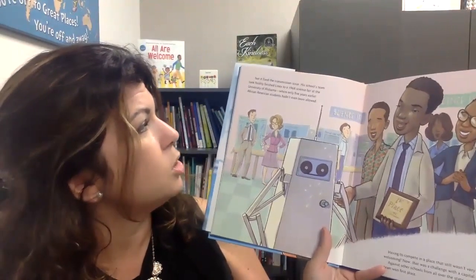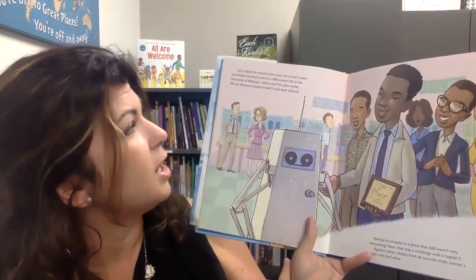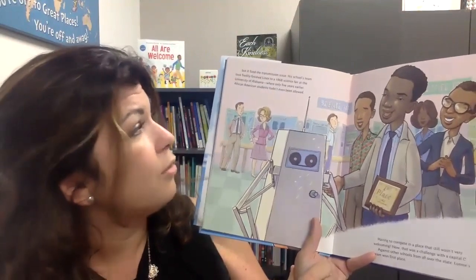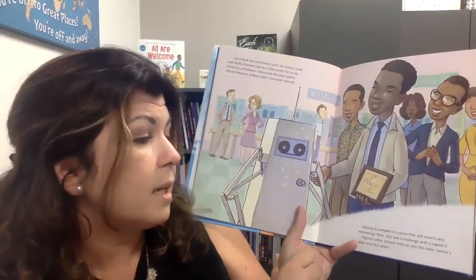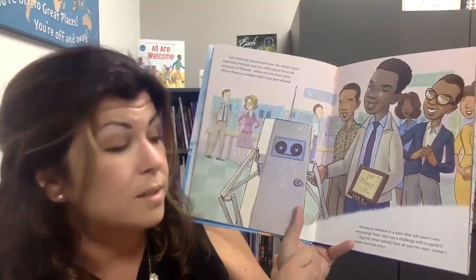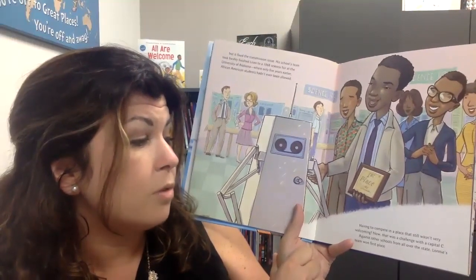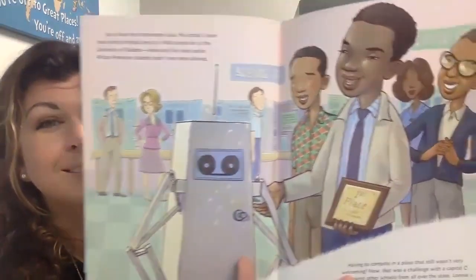His school's team took freshly finished Linux to a 1968 science fair at the University of Alabama, where only 5 years earlier, African American students hadn't even been allowed. Having to compete in a place that still wasn't very welcoming, now that was a challenge with a capital C. Against other schools from all over the state, Lonnie's team won first place.